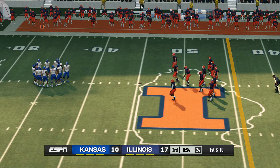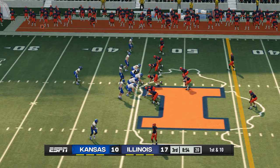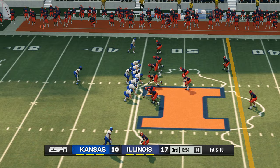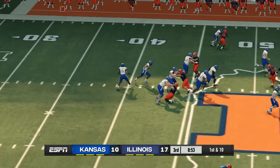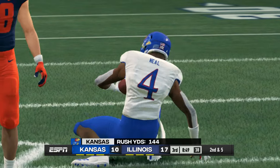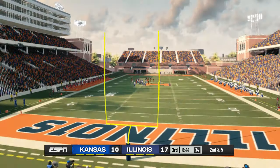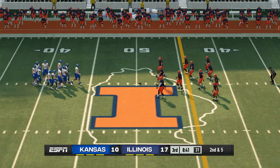There's still plenty of time to keep running their offense as usual here. I don't think they need to feel any anxiety about trailing. Tackle after a decent run up the gut. That brings him second and 5. From midfield, it's second down.